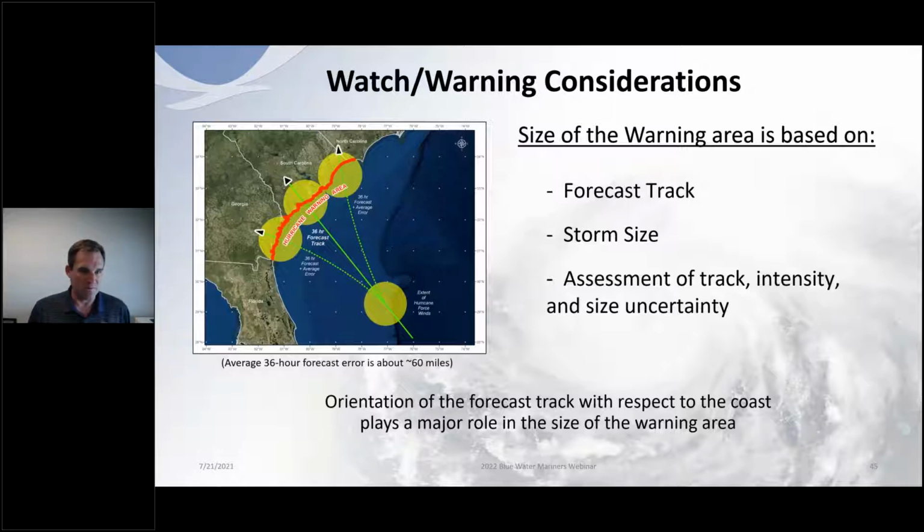So this is an example of a storm approaching the southeastern coast of the US. If the hurricane force winds are occurring within this yellow circle, well, here's our 36-hour forecast. We're not going to just put out a hurricane warning for this yellow circle area, knowing that the average track forecast area at 36 hours is 50 miles. So the storm could be over here, it could be over here. So everywhere within that warning area along the coast of Georgia up to southern North Carolina is at risk of hurricane force winds.